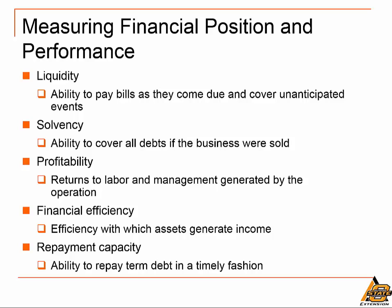One measure of liquidity, that is the ability to pay bills as they come due, is calculated from balance sheet values by subtracting current liabilities from current assets. Solvency ratios, which indicate the business' ability to cover all debts if the business has to be liquidated, are also calculated from balance sheet data by comparing total assets to total liabilities. Changes in inventories are measured by changes in balance sheet values and factor into profitability measures. You'll learn more about ratios and their value to farm management in another segment, but we wanted to make that point here as well.